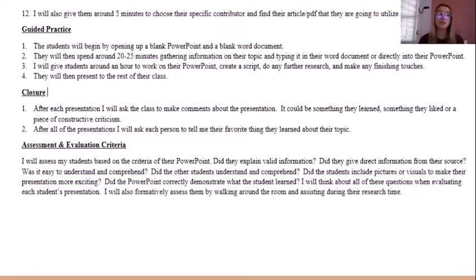So for the closure, after each student presents, you could ask the class to make comments about the presentation. It could be something they learned, something they liked, or a piece of constructive criticism. And after all of the presentations are done, you can ask each student to tell you their favorite thing that they learned about their specific topic.